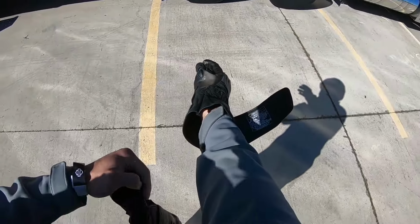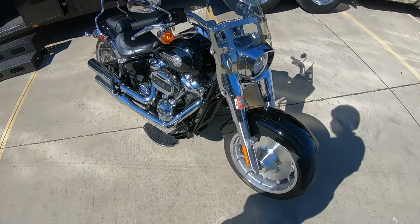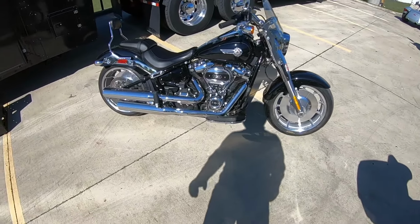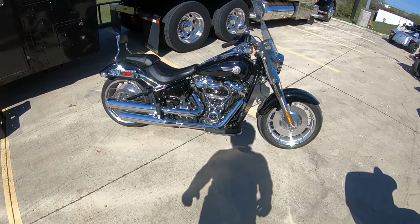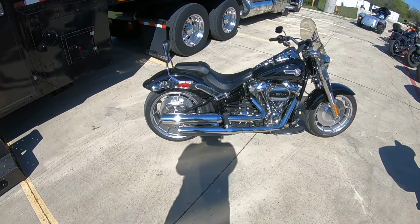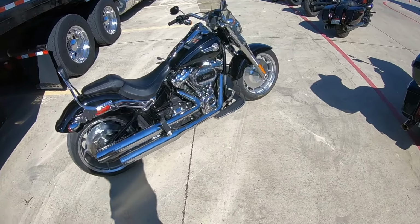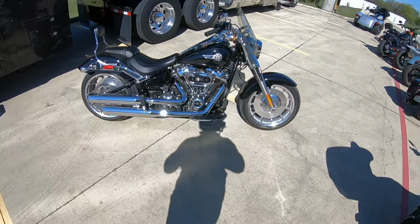Today I'm gonna jump into it. I got the 2024 Fat Boy. Here you have it, guys. Woo! Look at that chrome. My goodness, look at those disc wheels. Just beautiful, beautiful machine. Oh, I like it a lot. Alright.